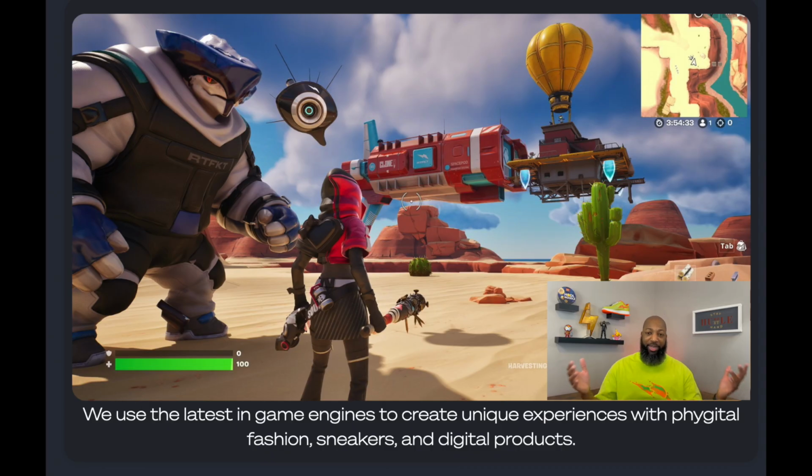Now, RTFKT as a brand is future focused with a mission to create a bridge between the physical and digital world. To that end, they use the latest in-game engine to create unique experiences with digital fashion, sneakers, and digital products. These Air Force Ones right here are an example of just that.